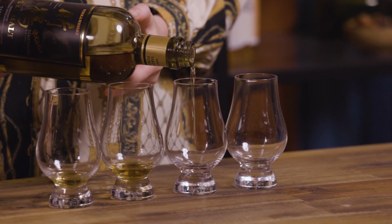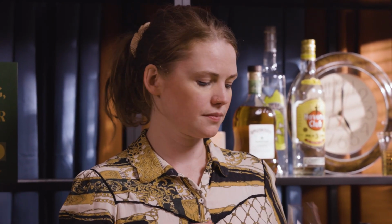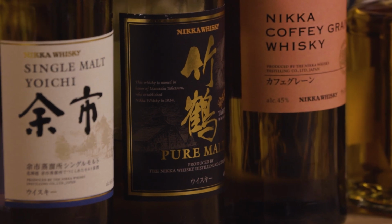Then we go into the Taketsuru. This is one of my all-time favorite Japanese whiskeys. I think it has that really lovely delicate and more floral aspect and flavor that is maybe why Japanese whiskey does tend to appeal to a lot of people. It's very easygoing, but still has lots going on.